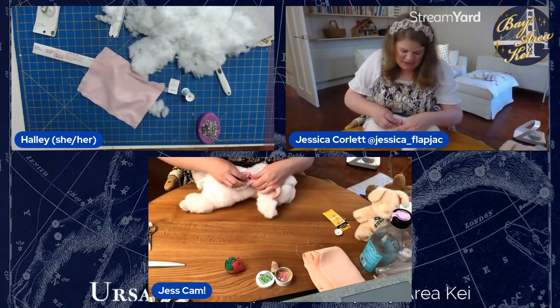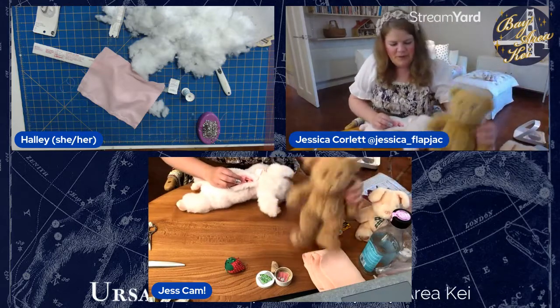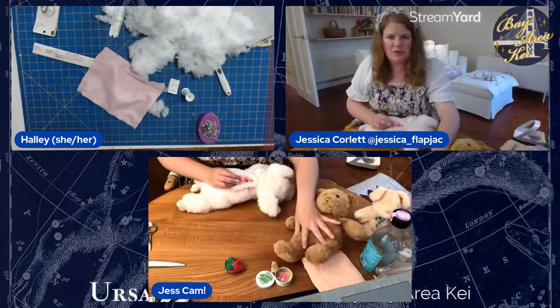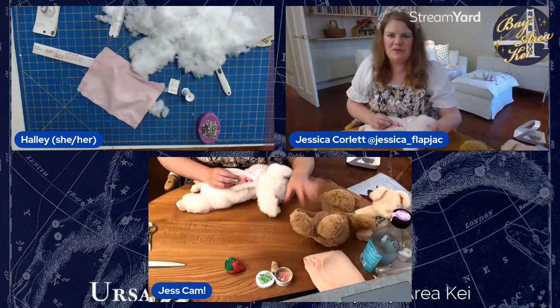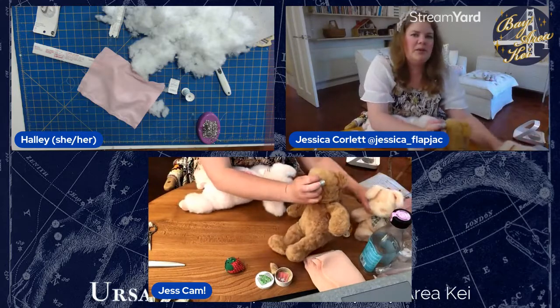I'll tell you guys about the teddy bear I made. This one here. When I was doing this for a workshop, we did soft toy handbags as a workshop for the Otome Sewing Bee. I'm getting to sit up behind the pig. There we go.